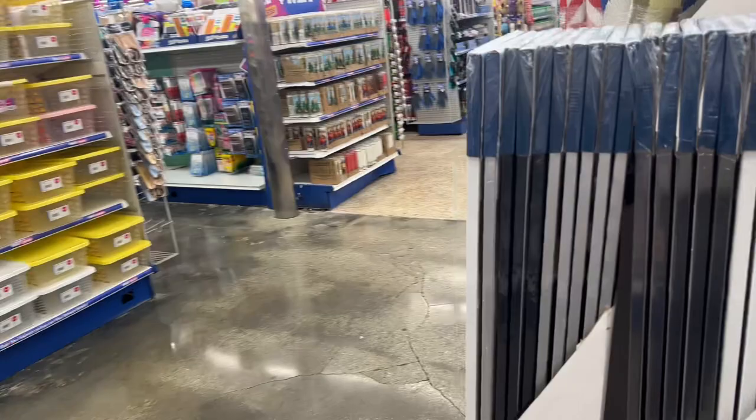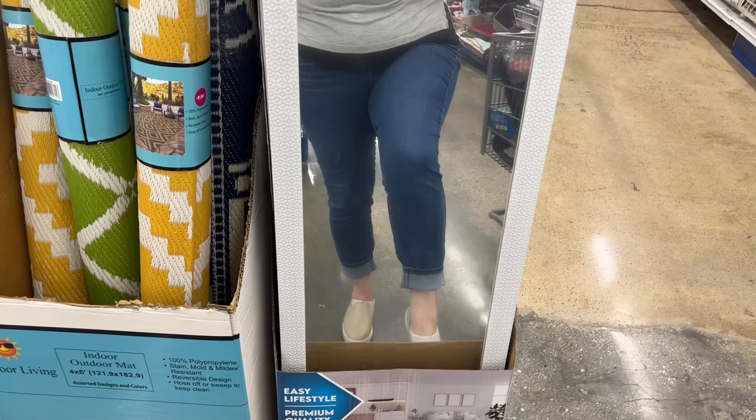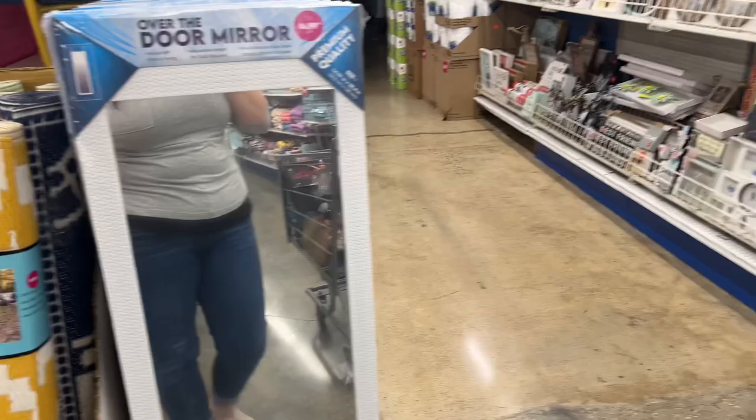I think we covered like all, oh, this is what I want, an over the door mirror. I need one of these, but I did lose some weight. I'm very casual today. Yes, my socks are showing, but I don't care. And I'm really excited. I have some cool news. My boss is giving me an office, so I'm excited about that. So tomorrow I'll be in my new office.